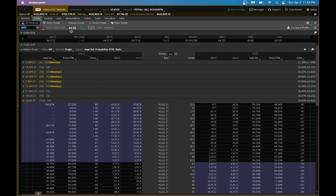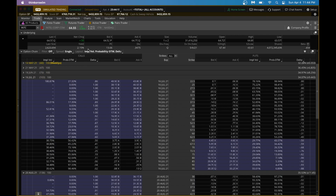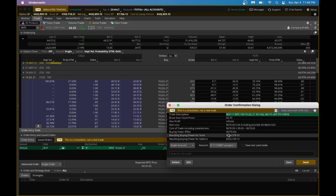Intel is very low dollar stock, $65.55. You could buy some of this Intel outright. It pays a good dividend. I think yield is pretty good for this stock, 2.15%. You could buy Intel outright and hold it. Or if you want to play with the options, you could buy say delta 70 or 69 call option here. You're paying very less here, $6.70. And if you do this, you'll pay $670. And if Intel goes above $66.70 by July 16th, you'll break even. If it goes even higher, you will make a lot of money. So this is one way to play.